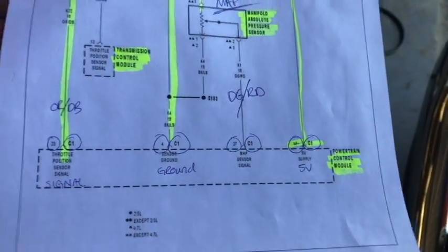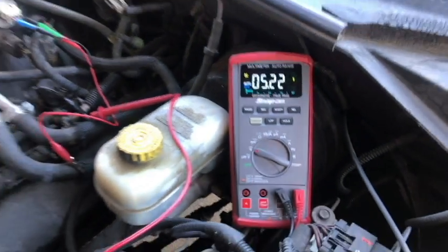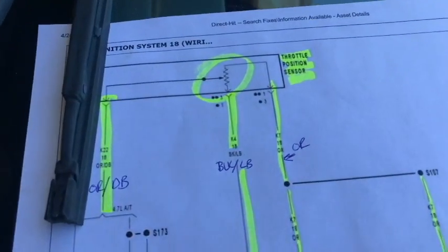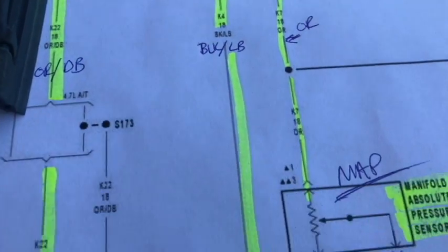So at this point, we need to see if we have 5 volts available at the throttle position sensor, which we do. So now what's our next path? Here's the potentiometer. You can see a squiggly line straight on down to ground. So now we have an issue.